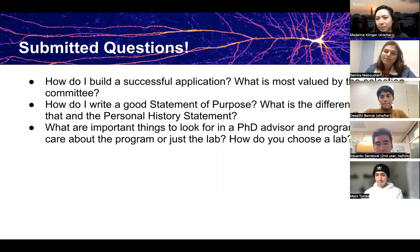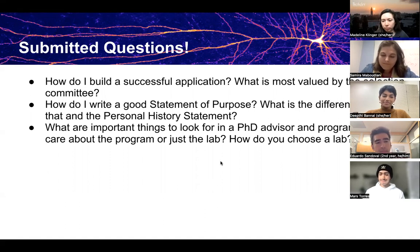I can jump in, I know I just talked for a little bit, but I can keep it quick. I think for looking for a PhD program, the obvious one is location. You have to live there for 6 years-ish, so you want it to be somewhere where you like to live. And then for the program, having a supportive environment that's conducive to not only scientific learning, but also personal growth is so important.